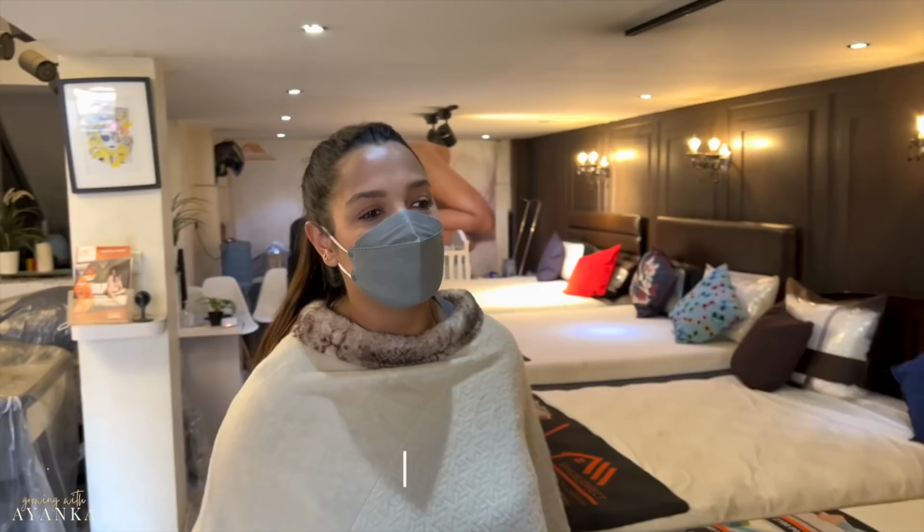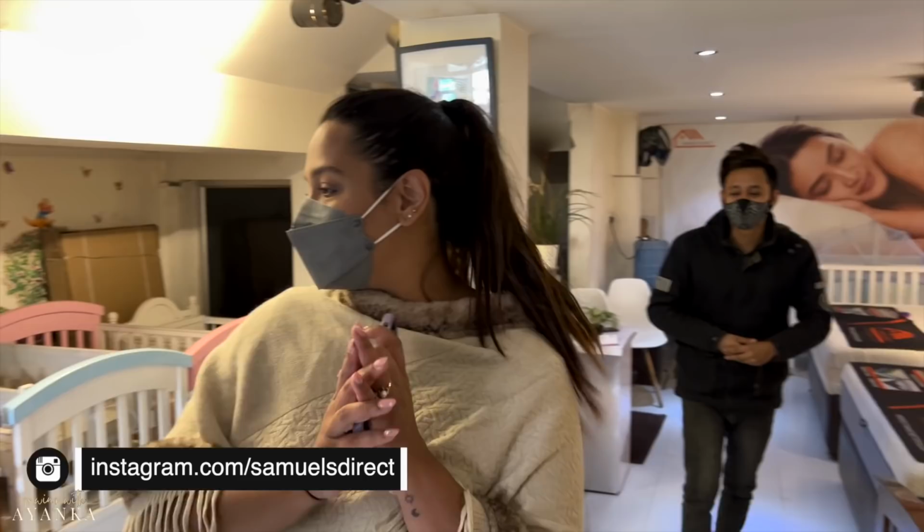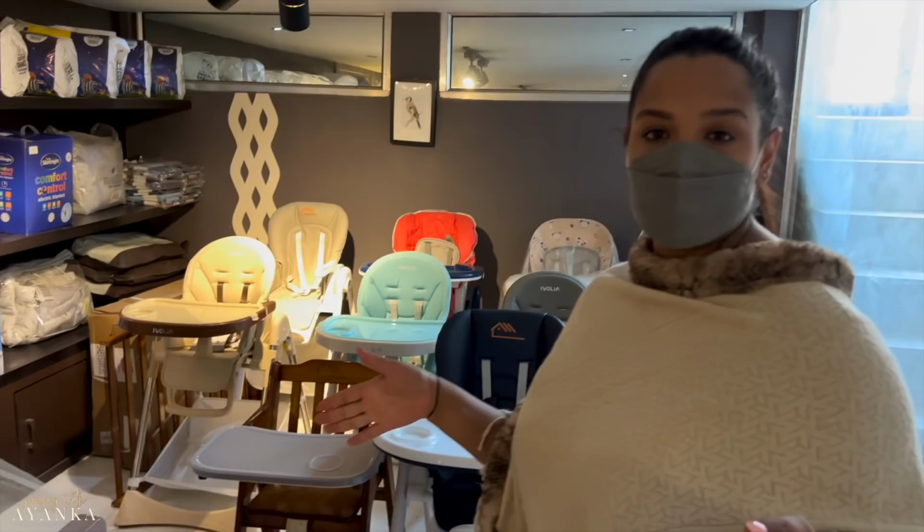We're here at Samuel's Direct. Hello, namaste. Samuel's Direct has a lot of baby cots and mattresses. Baby Ayanka, she doesn't fit in the small cot or bedside anymore, so today we're going to select a nice cot for her.